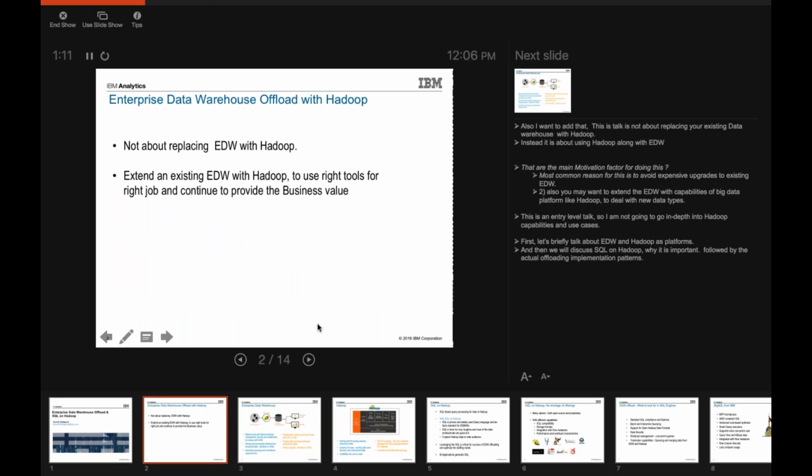Also, I want to add that this is not a talk about replacing your existing data warehouse. Instead, it is about using Hadoop along with the existing data warehouse. So what are the main motivation reasons for doing this? The most common reason we see in the market is to avoid expensive upgrades to existing infrastructure. Especially if you are close to your capacity threshold and you have a very rapid growth of data, you have an option to upgrade to the latest version of your RDBMS systems or EDW components, or you can take the route we are going to discuss now.